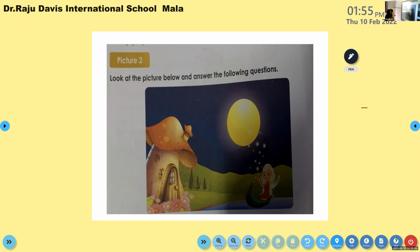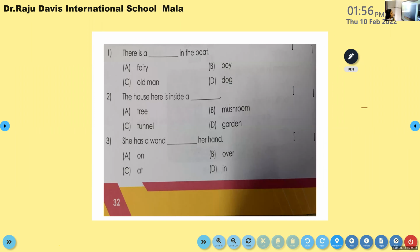Picture 2. Please observe the picture carefully. Look at the picture below and answer the following questions. Nihal, unmute your device and read question number 1. There is a dash in the boat. Options? A, fairy. Option B, boy. Option C, old man. Option D, dog.